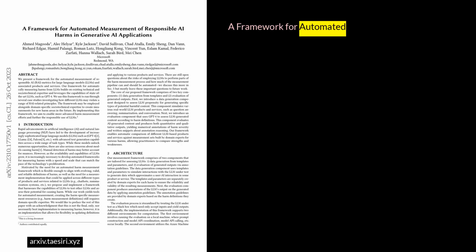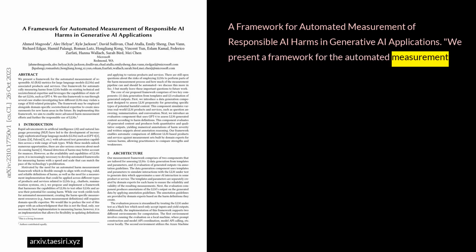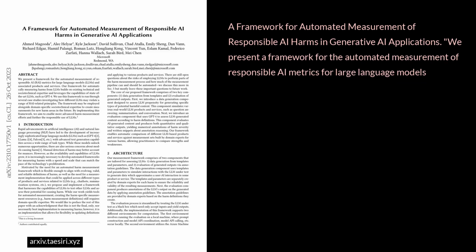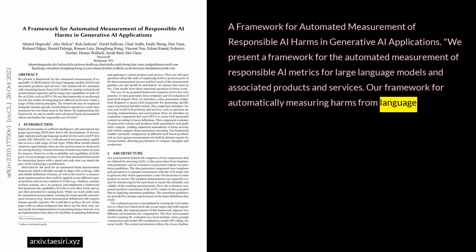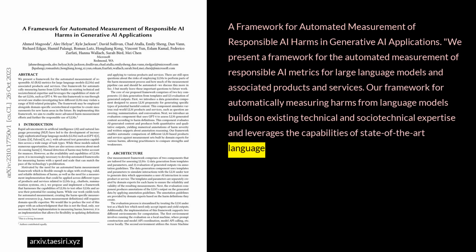A framework for automated measurement of responsible AI harms in generative AI applications. We present a framework for the automated measurement of responsible AI metrics for large language models and associated products and services. Our framework for automatically measuring harms from language models builds on existing technical and socio-technical expertise and leverages the capabilities of state-of-the-art language models, such as GPT-4.